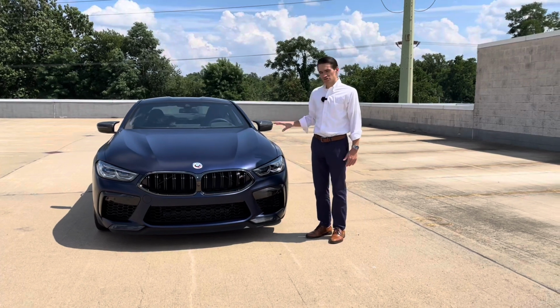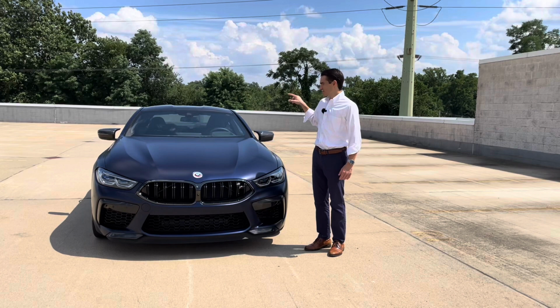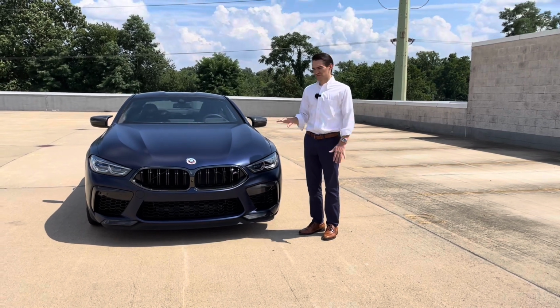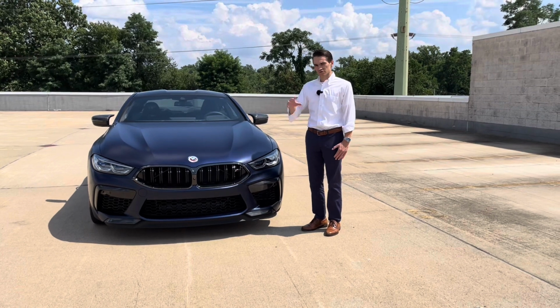There are no changes on the exterior. The only change in the interior is a slightly larger iDrive screen, the availability of carbon fiber bucket seats like you find in the G80, G82, and some paint color options. So not much has changed on the LCI, so we are just going to go over the M8 in general. This will apply to the LCI as well as the pre-LCI M8.